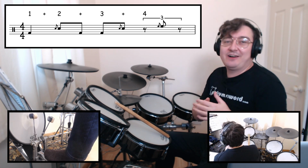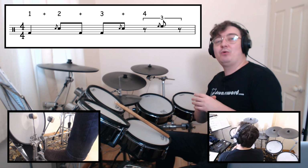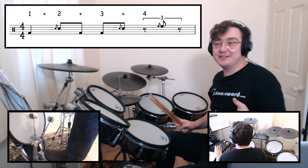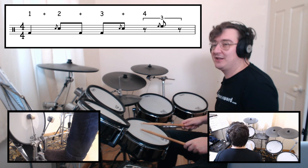So the best thing I can recommend is for you to listen to the actual recording and have a go at trying to play the way Ringo plays it. That's the easiest way to learn it. But here we go, playing it slowly.